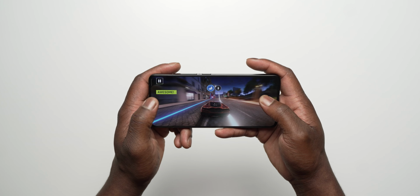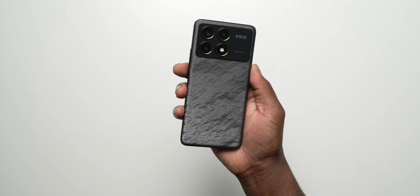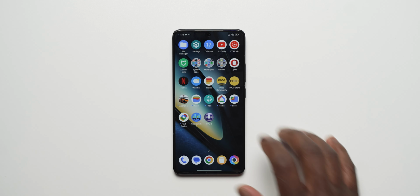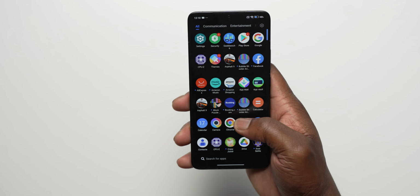As someone that values good specifications, I really like how POCO made use of the best they could, from having LPDDR5X RAM to fast UFS 4.0 storage, which makes a world of a difference when it comes to loading apps and multitasking, alongside the performance that comes with the chipset.